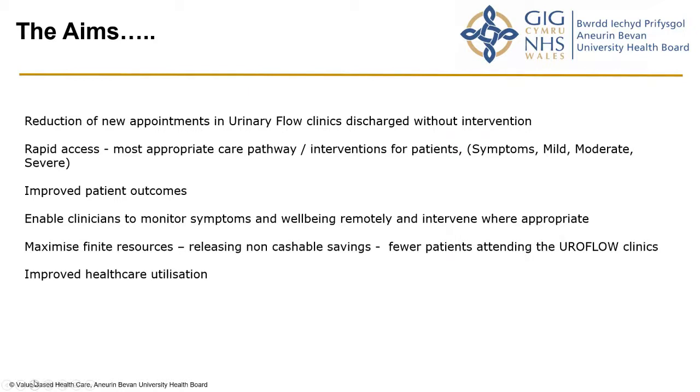Thanks, David. The primary driver for looking at this particular cohort of patients was the excessive waiting times experienced by the patients who were put onto this pathway. At the time we looked at it, the patients were in excess of 36 weeks for their first appointment. The referral to treatment target for urology is 26 weeks, and we were achieving 95% of that, but this particular cohort was waiting much longer than that. So what we wanted to do is look at the reduction of the appointments in the urinary flow, discharge without intervention, rapid access for the most appropriate care pathway for the patients who actually needed to come, and improve the patient outcomes, and also enable clinicians to monitor the symptoms and well-being.